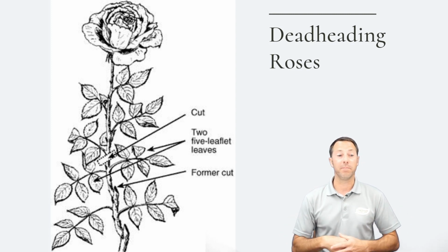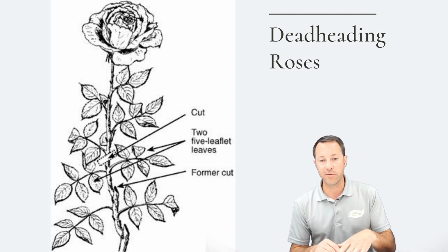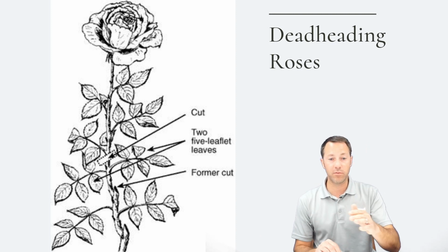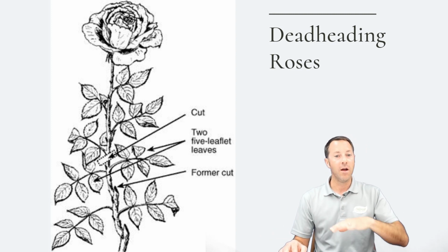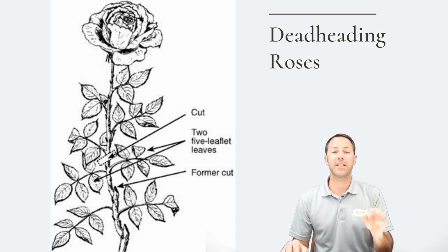I'll just be honest with you. Now let's get knockout roses and climbing roses out of the way real quick. Knockout roses don't really have to be deadheaded. Shrub roses typically don't really need to. They're designed for the seed not to be viable.